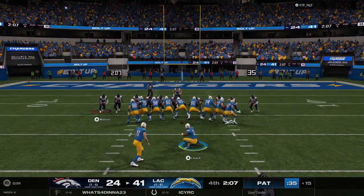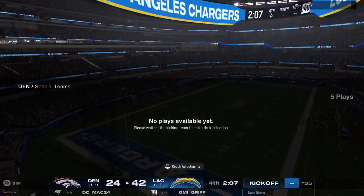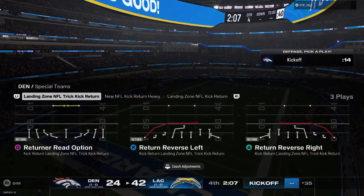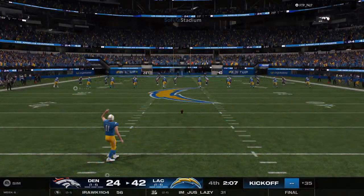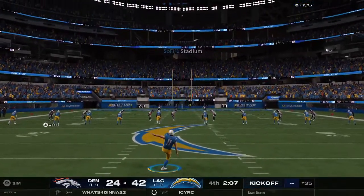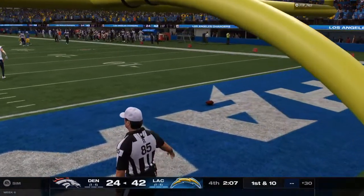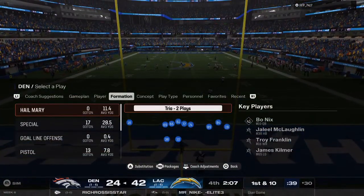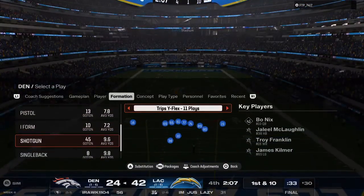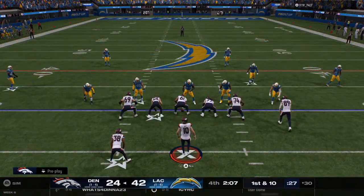Dicker on now for the PAT. Right down the middle. It's good. And the Chargers push their lead to 18. Dicker all lined up and ready to boot it away. And no return as this bounces through the end zone for a touchback. First and 10 now from the 30.